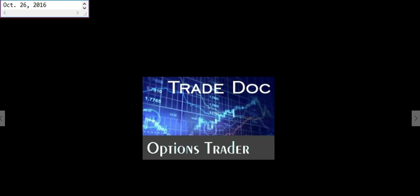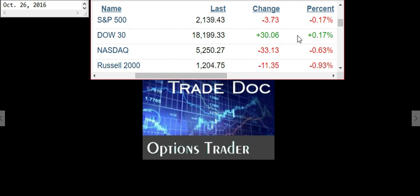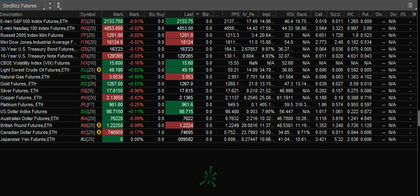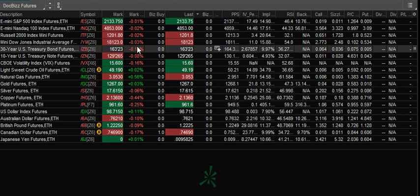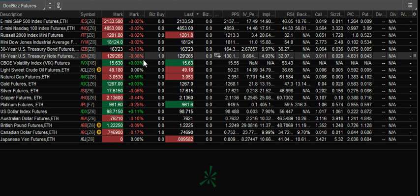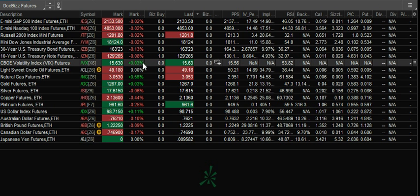Today is October 26, 2016, and the markets closed red with the Dow down 30 points. Russell's down the most, almost a full percent. In the futures, majors are mostly red, pretty much unchanged. The bonds were down slightly. The VIX was red, now it's green.